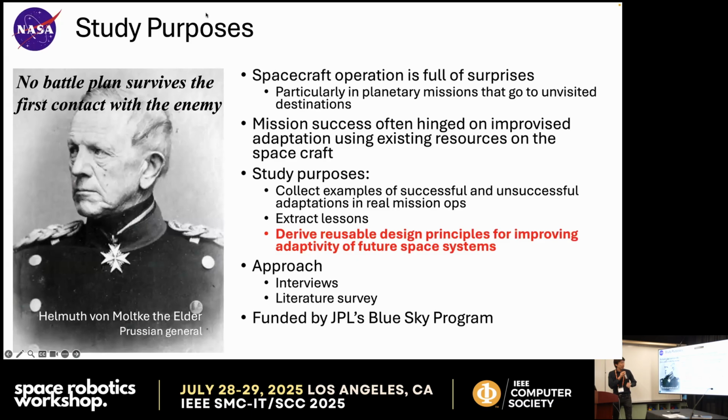This is a quote from this German general. No battle plan survives the first contact with the enemy, right? Same applies to space missions. This doesn't mean that there's no point of making a plan. The opposite, you have to plan meticulously. But once your vehicle is launched to space, as I said, many surprises happen.